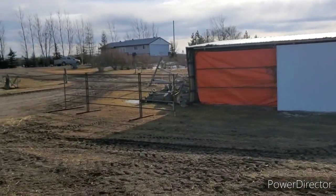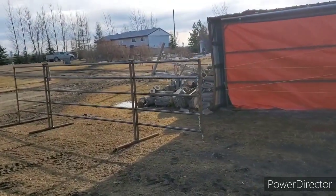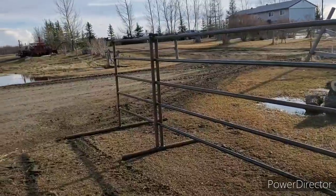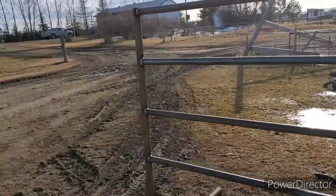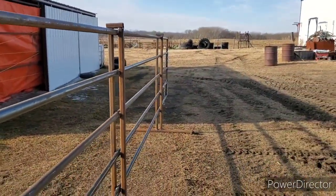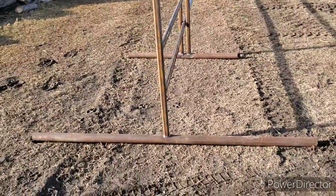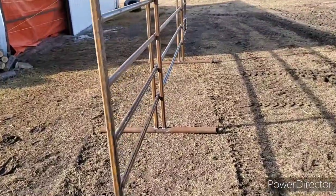We just whipped this panel up here this afternoon, a couple hours worth of work, to cut all the steel and fit it all up, weld it all up. It's gonna go on that end of this panel. This is a 20 foot panel, 5 pipe. It's a light duty panel, and we're gonna put a light duty 8 foot gate off the end. That's why there's a wider foot over here to help support that gate.